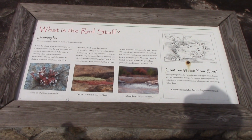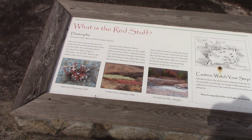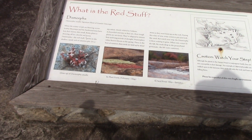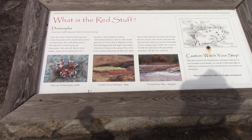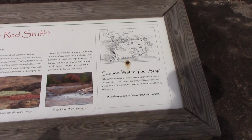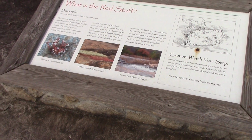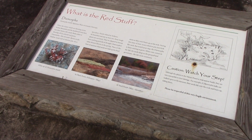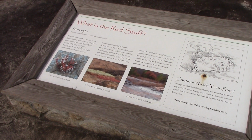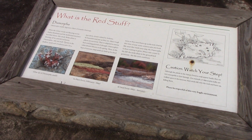I promised I would explain what that red stuff was that we saw on our hike today. It is diamorpha. It's a succulent plant that grows on granite outcroppings. It's primarily going to bloom in between February and May. It grows in the solution pools, which is why it's very important to watch your step and don't step in those pools, because you'll ruin the habitat for this really cool and beautiful plant. So diamorpha is to die for, and try to keep it safe. So I hope I shared some knowledge and gave you some appreciation for some of the plants on this awesome ecosystem.